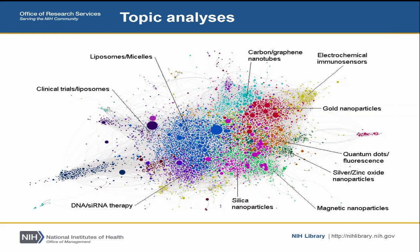So what we can see is by looking at the density of dots in particular areas, we were able to see that the majority of the research is happening around liposomes and micelles, but the vast majority of the very highly cited research was actually happening around gold nanoparticles and some of the silica nanoparticles and some of the carbon and graphene nanoparticles.